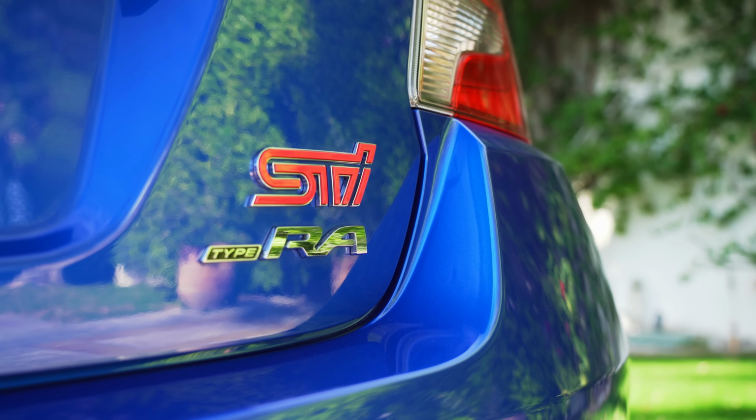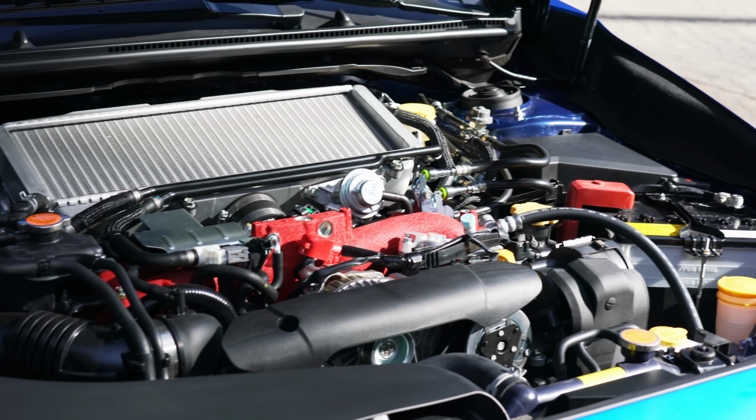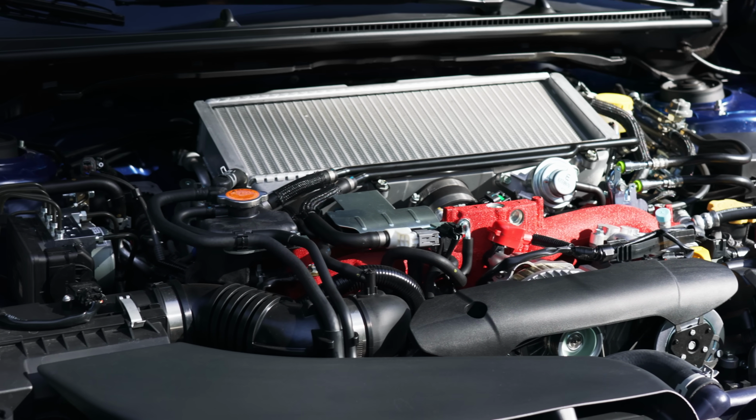But we're not here to talk about history. We're not here to talk about homologation business and all that stuff. We're here to look at this car, the S209, which is the pinnacle of the EJ257 development. For those who don't know, the EJ257 is the engine that is in the base STI. And over the years, it started at 305 horsepower. With the Type RA last year, it's been boosted up to 310.